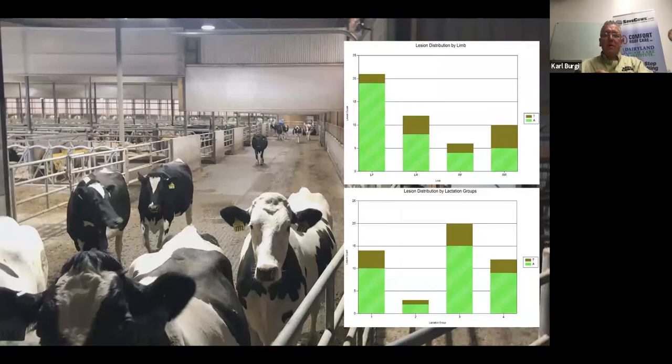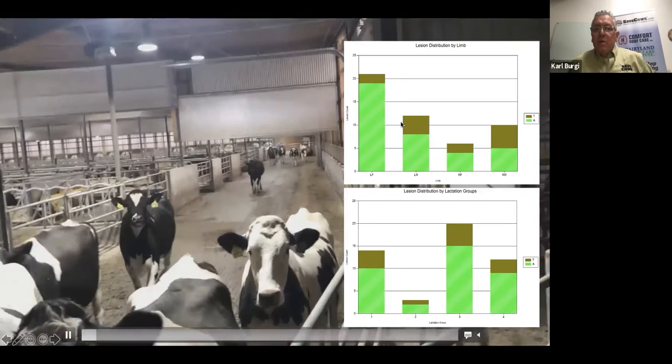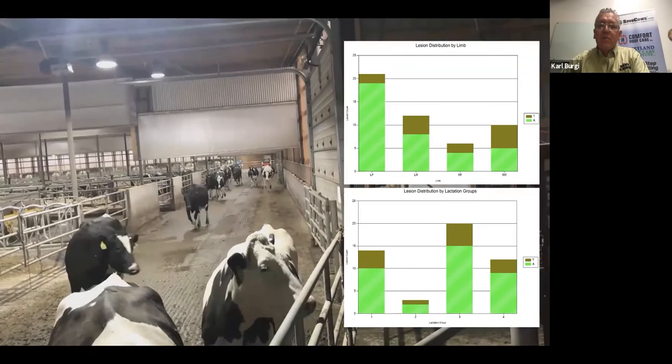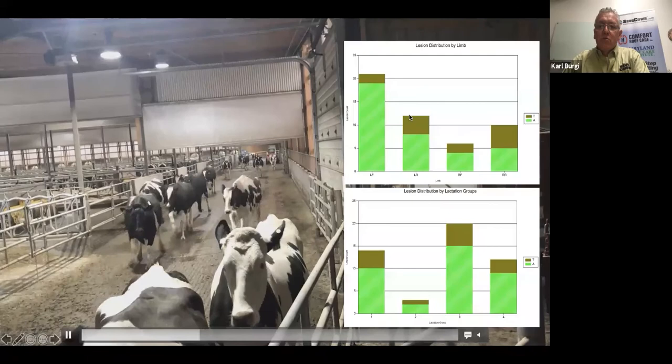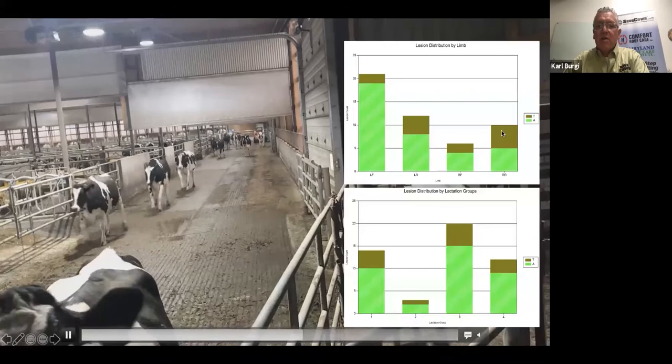Here I want to show you a similar video again, but what I want to show is what actually happened. This was the first 2 years at this facility. We had two toe ulcers on the left front and four on the left rear. Right front very little, right rear about the same as the back. But you can see here the white lines, the same thing.